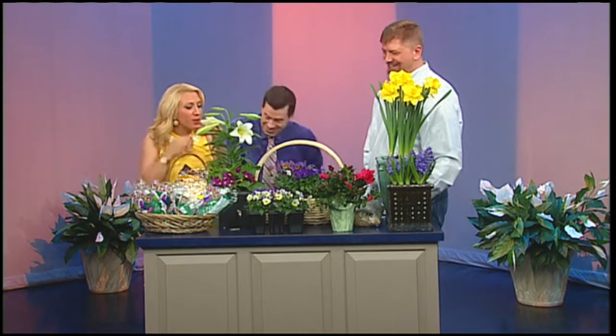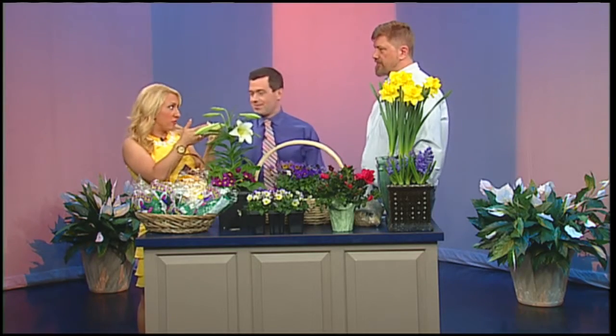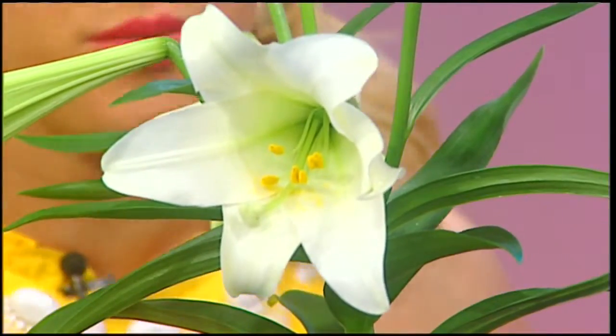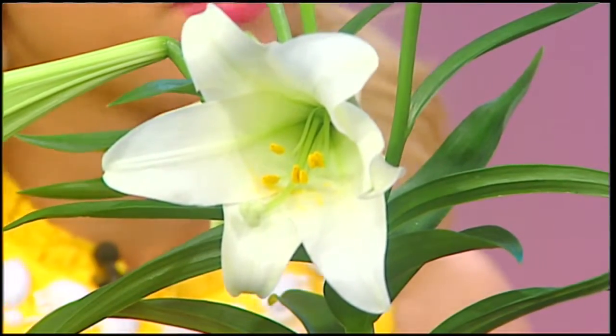It did. Now, the scent comes from the petals, or from the flower itself. Okay, so it won't take the fragrance away if you cut it? No, no, it won't. That's just the yellow pollen. Okay. So that will help you make that last longer.